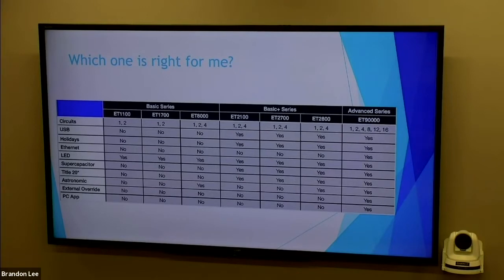Then moving on to Intermatic. I wanted to mention our line of electronic time clocks. These are getting way more user-friendly now. That brochure I just passed out, on the back of it, I'll make this up.